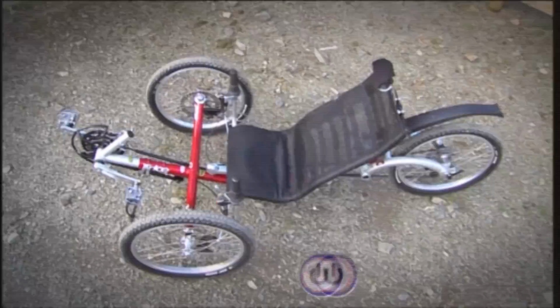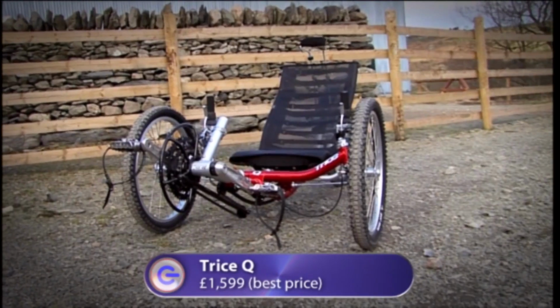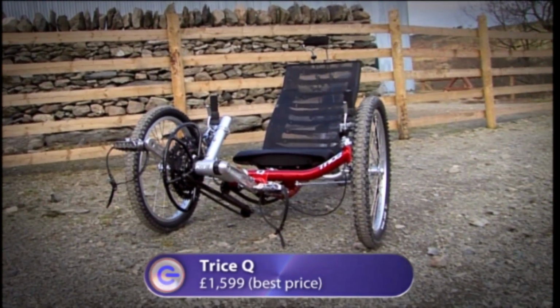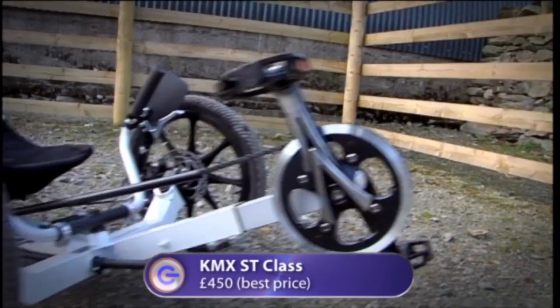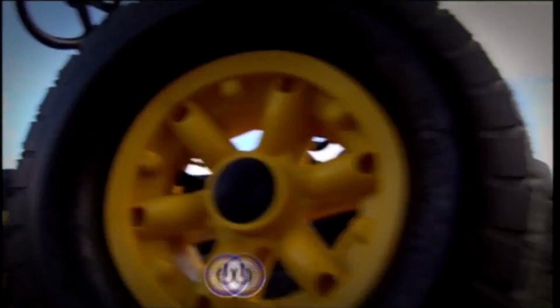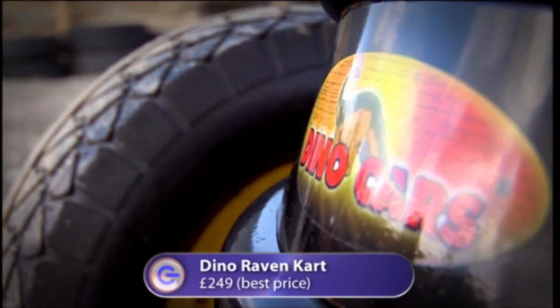It was a two-stage race using both human and electrically powered vehicles. And for our first leg, it was all about pedal power. I got the Trice Q Sports Trike, a monster custom-built three-wheeler with full rear suspension. Mine was the KMX ST, a three-wheeler that's already an international success story. I landed a more traditional cart, although my limited edition Dyno Raven does come with big fat off-road tyres.